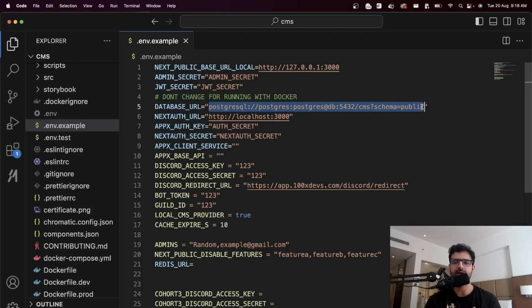This is the most important thing you have to worry about: make sure this points to your database. Could be a local database, could be a production database that you've already migrated. I repeat, make sure you've already migrated that database.